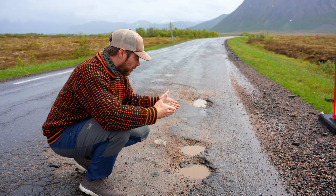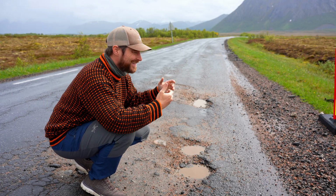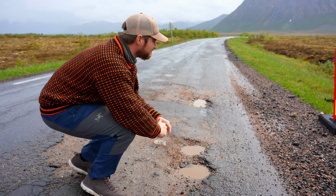Everyone is aware that Norway is a poor country and the roads are looking like a war zone. What else? It's a little bit of nice weather in between. It's still slightly raining, but you know how this is in Norway, especially in the Arctic polar circle. You can never do anything about the weather, you just need to adapt.